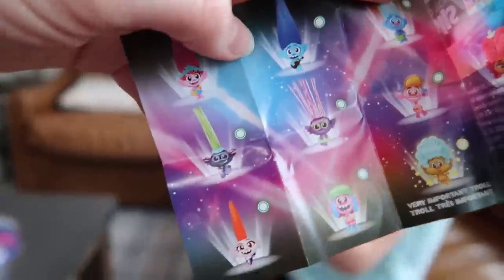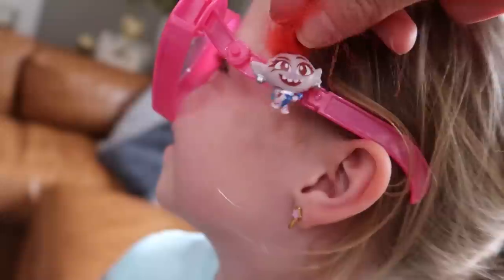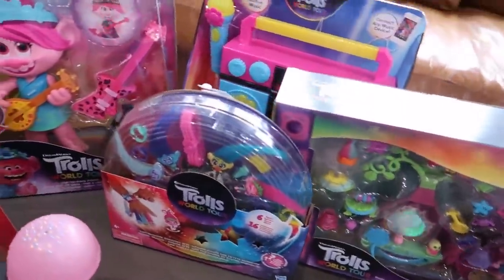So this, I think, is a little ring. Mine was a hair clip, and some actually clip on the side of your glasses too. And here are all the ones that you can collect. Love the pink glasses, and there she's styling with Barb. We still have quite a few toys left.